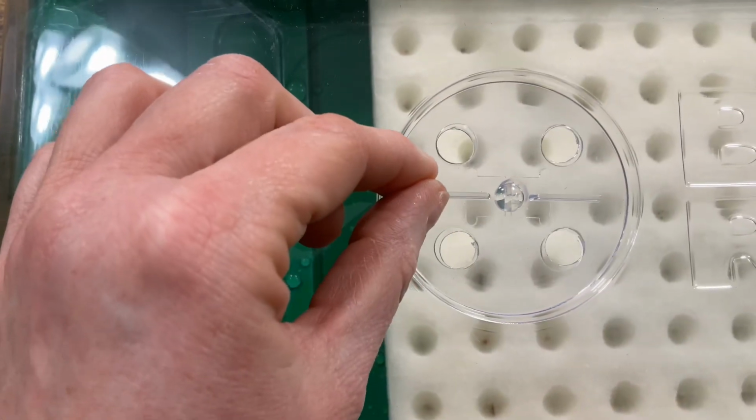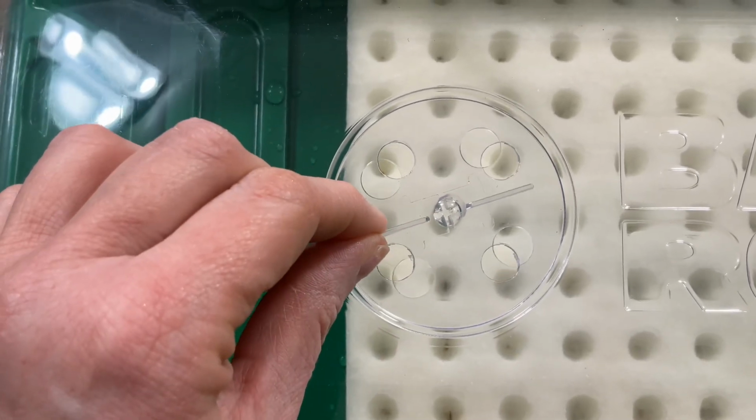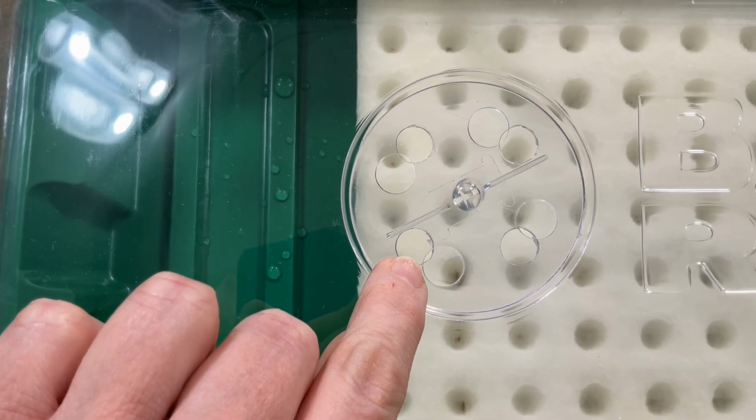And just to show you what it looks like, this is with the vents wide open, and I'm going to turn this to just about like that. So it's just barely open right there.